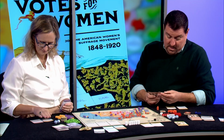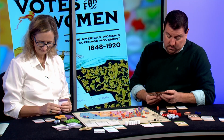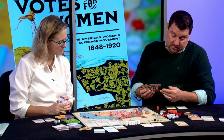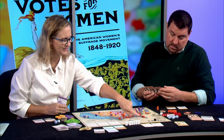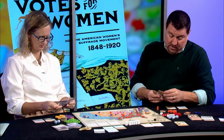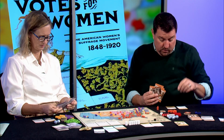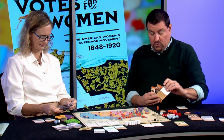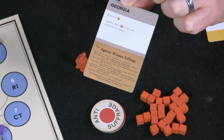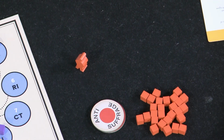All right. I didn't look at my cards yet, so I've got a lot of amendments. I'm worried about this. I can't find any of those. All right, I'm going to do this. First I'm going to play the Georgia card. The Georgia card allows me to get 2 buttons back. So I receive 2 buttons here. So I play that, and I get 2 buttons. That's why I knew I had that card up my sleeve, so I knew I could bid a little bit more for that.